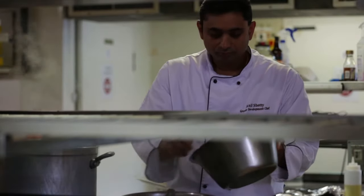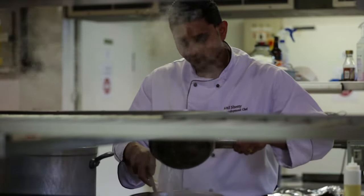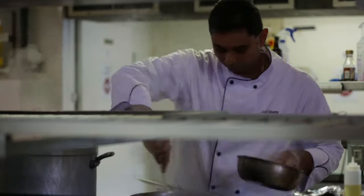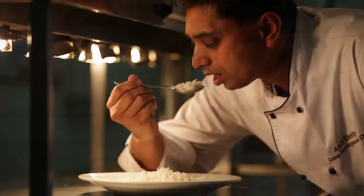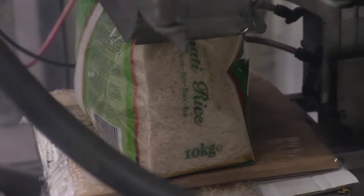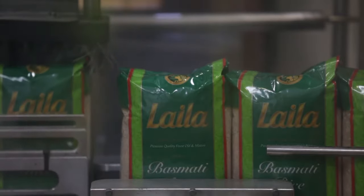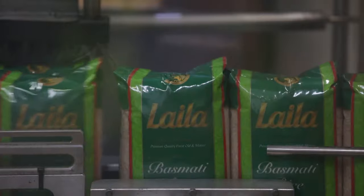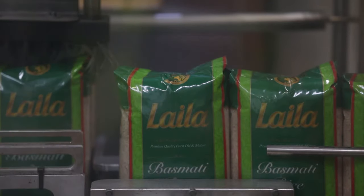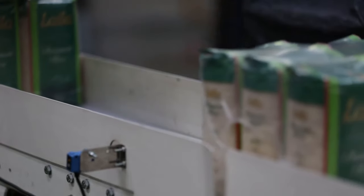All of our basmati is quality tested by our own development chefs to ensure that we bring you the perfect rice every time. Only then, once we are satisfied that it tastes delicious, do we give it the seal of Love Rice, Love Laila. Once approved, the automated machinery packs and moves the products ready to the packing area, where the rice is palletized for shipments.